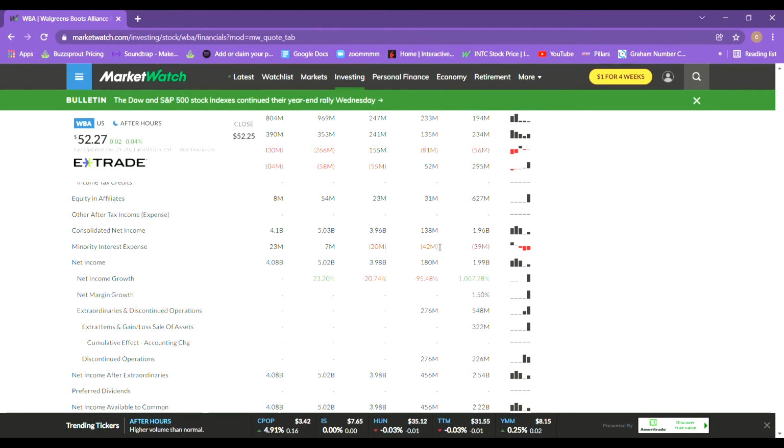Now moving into their net income, they had some growth going to start off, but then recently, even before 2020, they started going downhill with this. Hopefully going to the future, we can see more consistent growth.